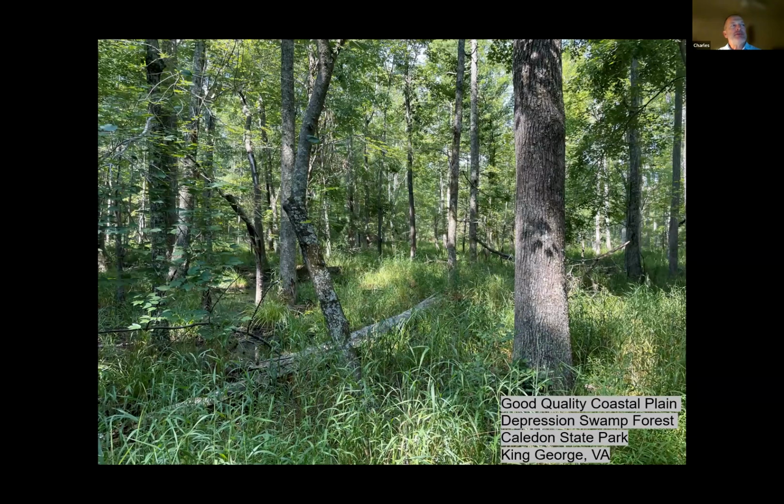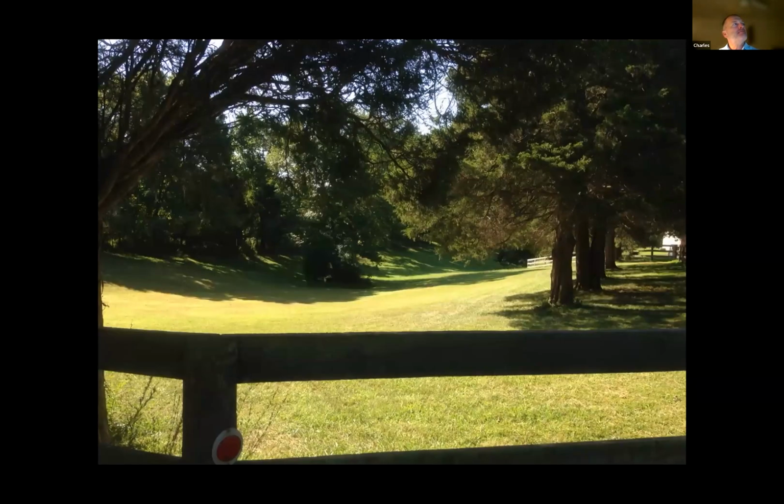And here's another example. This is from King George County, Caledon State Park. This is a coastal plain depression swamp forest. This is in good condition. It has deer browse as a significant factor, but it has a wonderful grass dominant understory, and it has an incredible number of wetland species. This is a good example of another diverse forest, or a rare forest type.